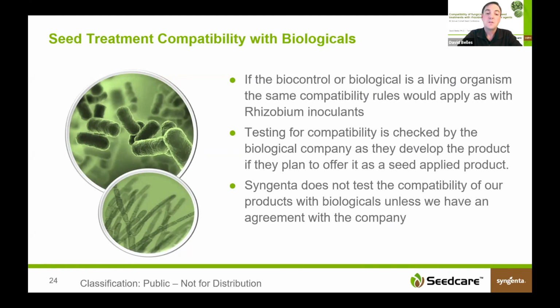Syngenta doesn't do a lot of compatibility testing of all the biological products on the market, unless we have an agreement with that company that we're interested in their biological, or they've asked us to test it, or asked us to supply some product for them to test. But there is testing going on.